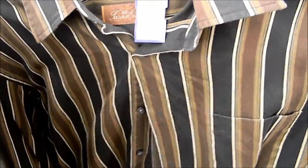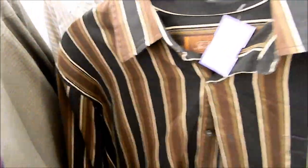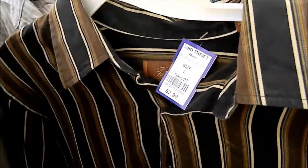Got this vertical stripe shirt, size large. Kind of like it, but I could wear this open, with a black shirt or white shirt under, but I'm not sure. It's kind of nice.